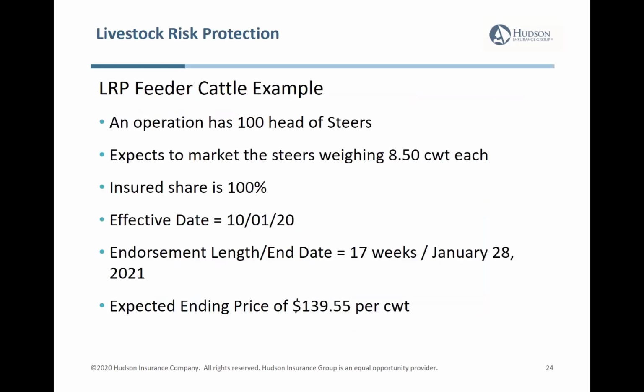For the next few slides, I figured I'd walk through some examples to give you some ideas of how an endorsement, how a policy might work. In this instance, we've gone through the application and set the stage to where you can bind those specific coverage endorsements that actually bind liability, give you that coverage price, and give you the price protection you're looking for. Start with a feeder cattle example: an operation that has 100 head of steers.